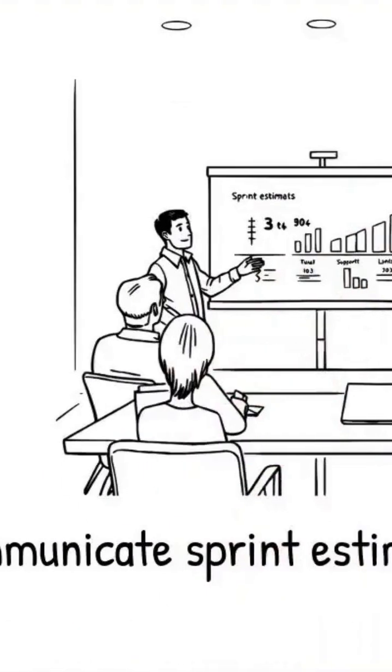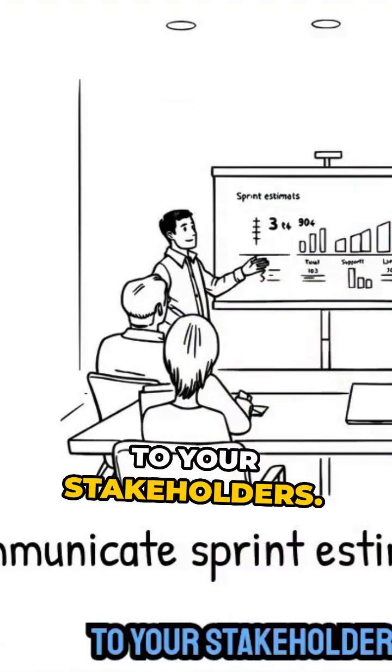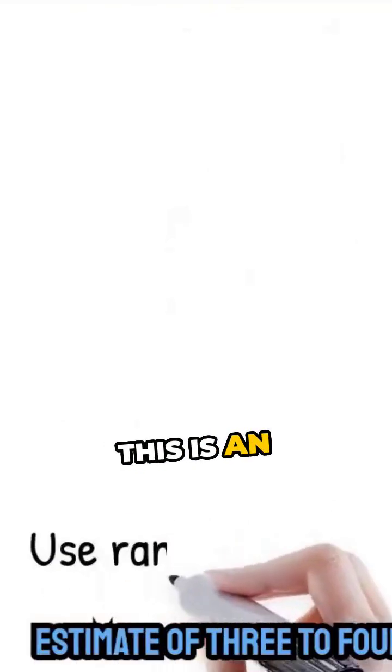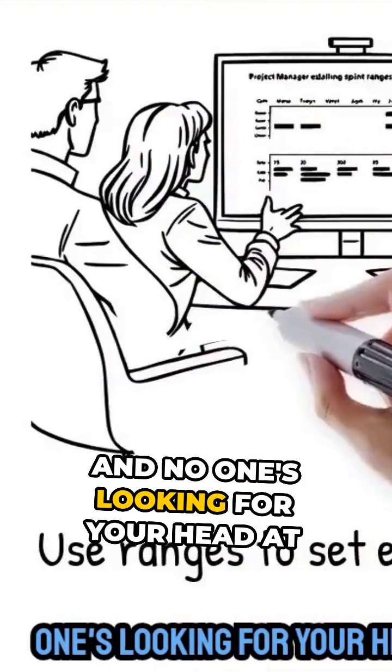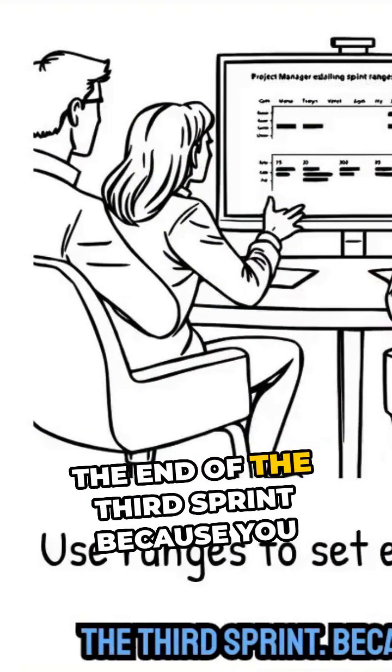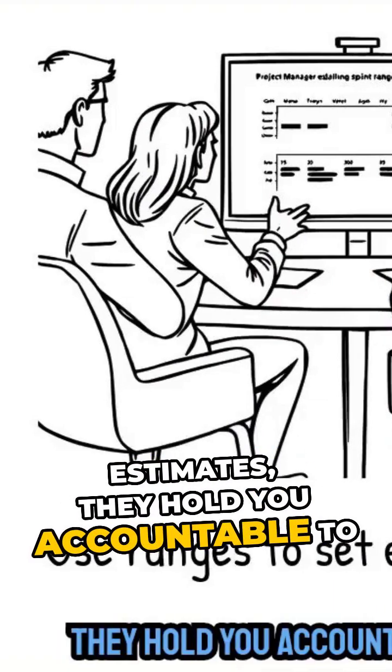So while 3 sprints seems like the most apparent number, it would make sense for you to put in that buffer. So you could communicate to your client, to your stakeholders, this is an estimate of 3 to 4 sprints. When you communicate that back to the business, it acts as a safeguard, and no one's looking for your head at the end of the 3rd sprint. Because you know people, when you give them estimates, they hold you accountable to it. They will squash you on it. So you don't want that to be the case. Be smart. Always use ranges.